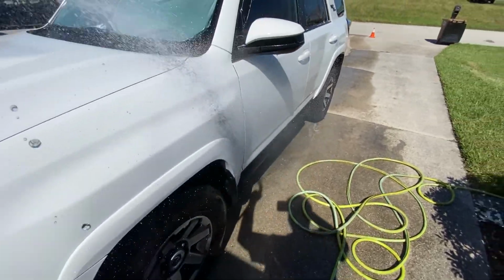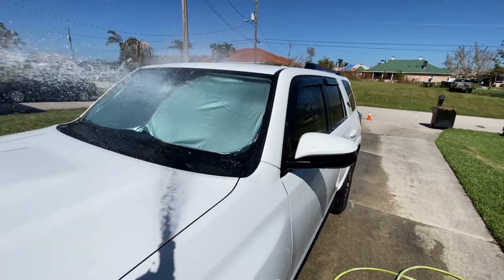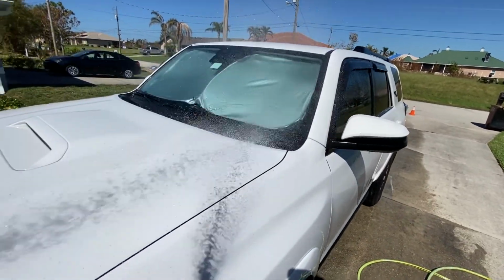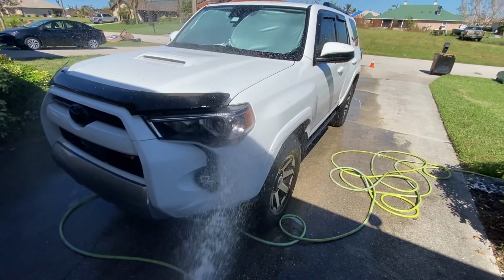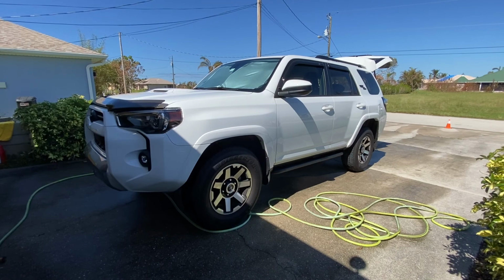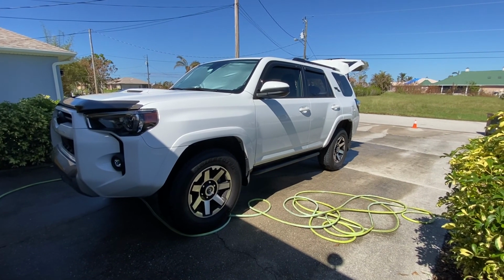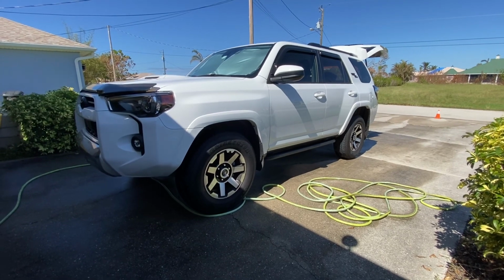It's just nice to have somewhat normalcy back a little bit, trying to get back into the flow of things. And I wanted to just throw this up. I mean, it's been a rough 3+ weeks, but getting back to it. And I just thought I'd share my experience from Hurricane Ian and how awesome the Toyota 4Runner is.